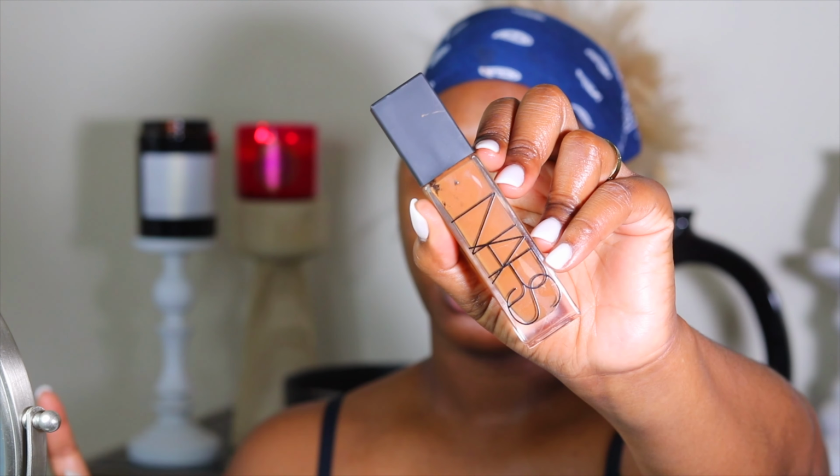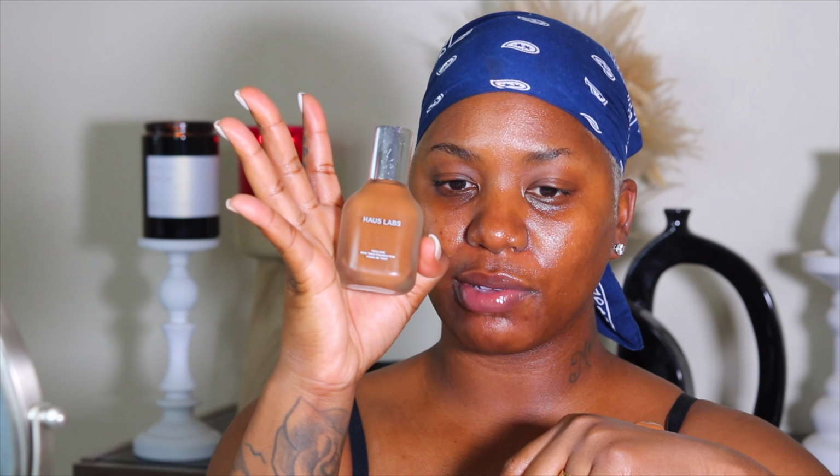So for my foundation, you guys know I am going to be using my NARS foundation in New Caledonia Natural Radiant. You guys know I love this foundation. But I'm going to put a little bit of my House Labs foundation, and this is in 490 medium deep cool. I did this and my face was sitting and I was like, yeah, that's the combo for me, okay? My Morphe M439 brush.